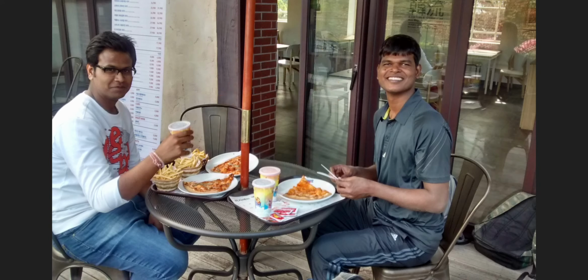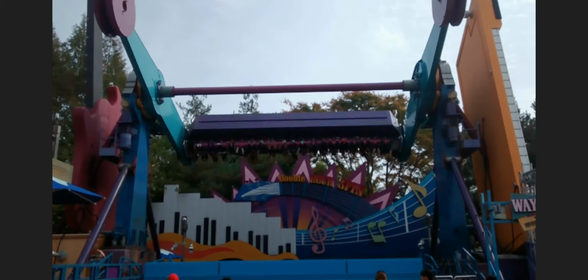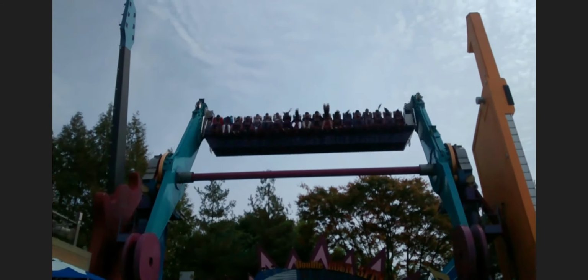Several food options are available as well. I found this pizza really tasty. Make sure not to do this just after having a pizza.